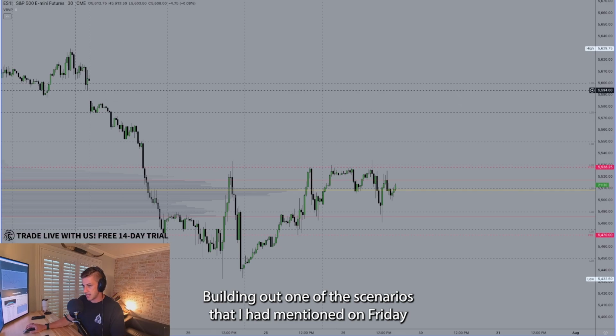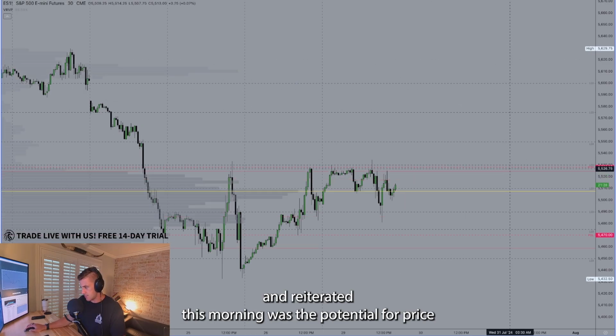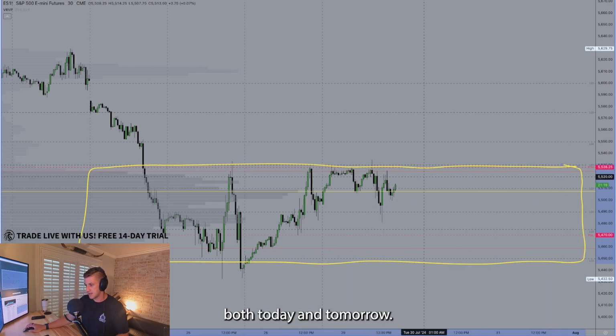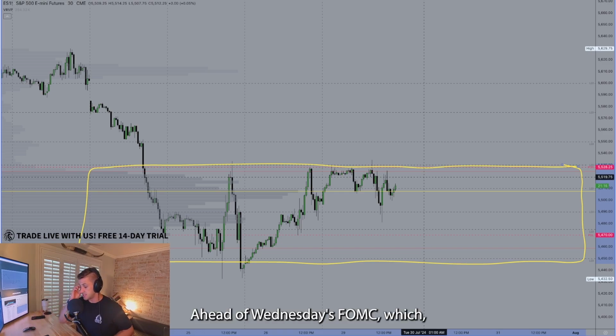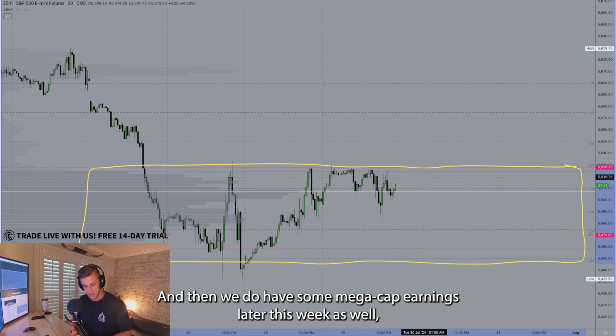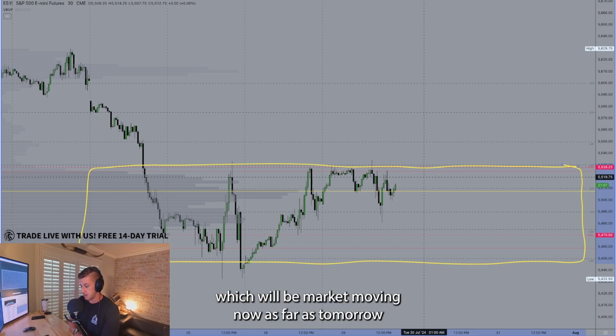One of the scenarios that I had mentioned on Friday and reiterated this morning was the potential for price to continue to trade in this fashion, both today and tomorrow, ahead of Wednesday's FOMC, which, as it usually is, is going to be a highly volatile event. And then we do have some mega cap earnings later this week as well, which will be market moving.